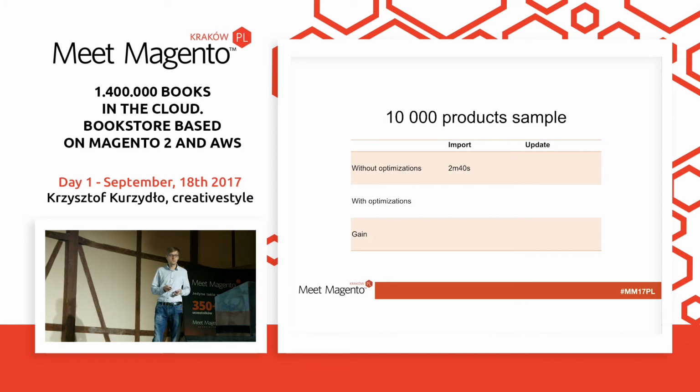So we did all the optimizations, and we tested it again, and we received a result of 50 seconds. And that's more than a 3 times increase in the speed of the import process. And that's good for us, because for importing that many products, this would be very important.